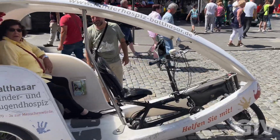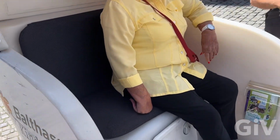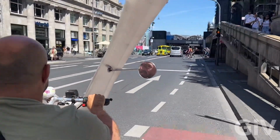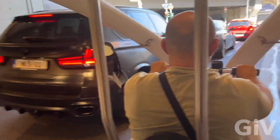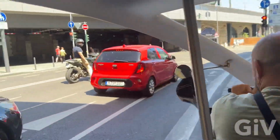Now we're gonna go for like a little tour. Mom is in there already. I don't know how we're gonna fit in there with both, but we'll see. Never done anything like this when I lived here, so pretty dope. I'm doing it now. Woo! What? It's almost like a tuk-tuk in India here. Yeah. Mom loves it because she doesn't have to walk too much.